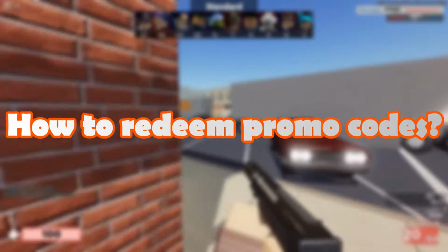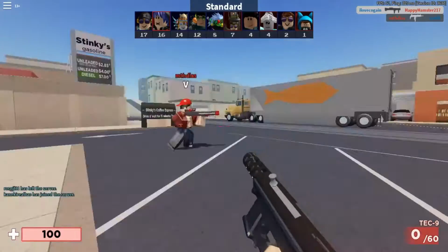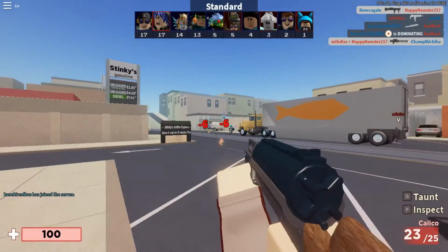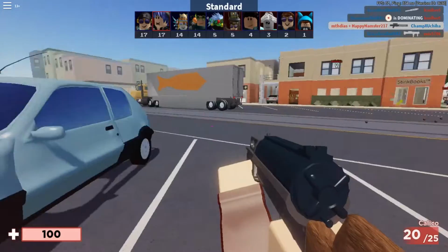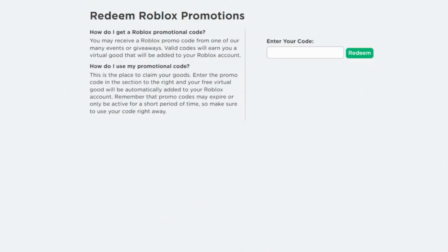How to redeem promo codes. These promo codes don't last forever. They're only valid for a limited time, so make sure to redeem them as soon as you find one you haven't used yet. Log into the Roblox website and go to the promo codes page, where you can enter your code and the item will be added to your account right away. Here is a detailed step-by-step breakdown of the procedure.